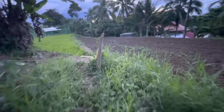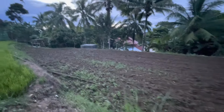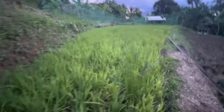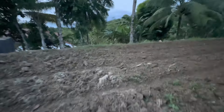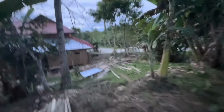And we're back to the building. Yeah, we just made a loop. Coming here, and there's the building. Yeah, I don't know where Nanay went. I think she went to the building. There's the rice, and this is going to be more tomatoes here. Let's go down. Down, down, down. Back to the building.